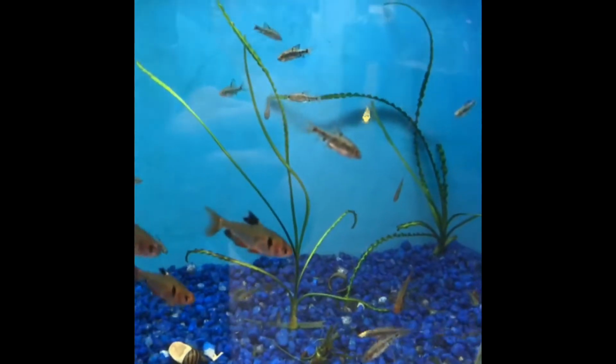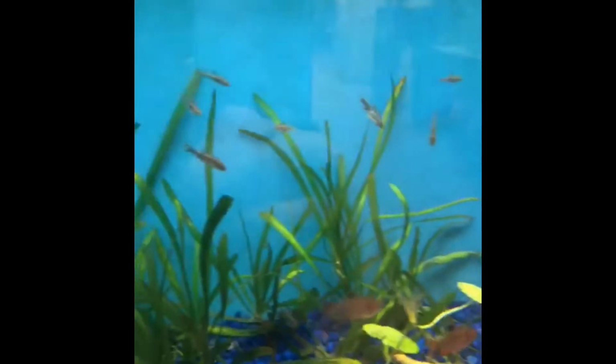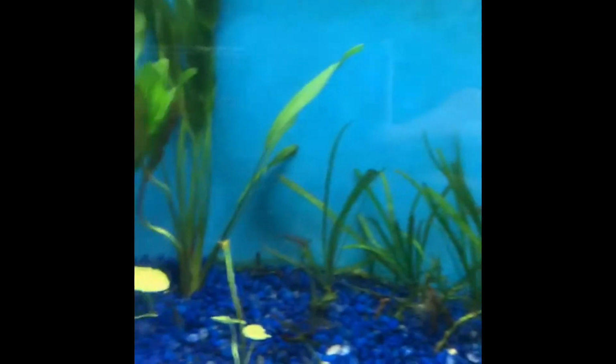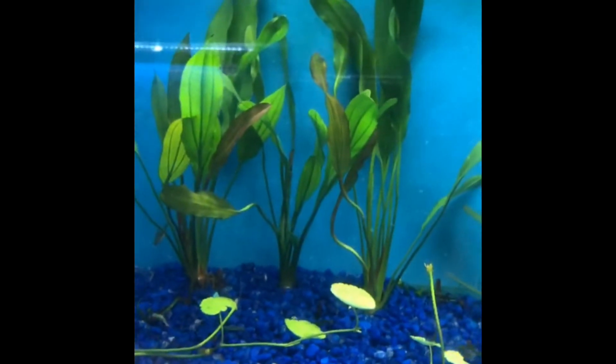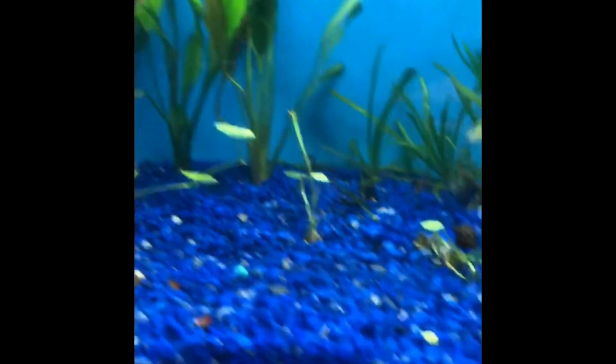This tank has a few Crinum calamistratum, Cameroon Crinum that we've had for a while, and a little bit of pennywort, and some Italian val in a number of tanks here. And then some more of the fantastic color swords. These were a little bit smaller than that other one. But again, going to be really nice looking plants when they grow out.